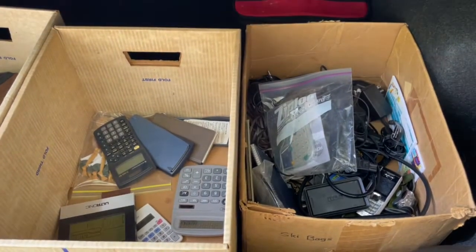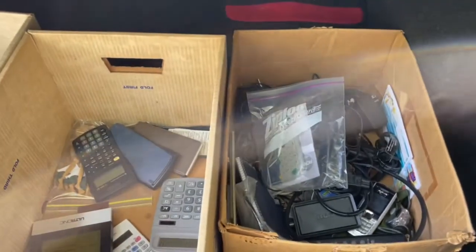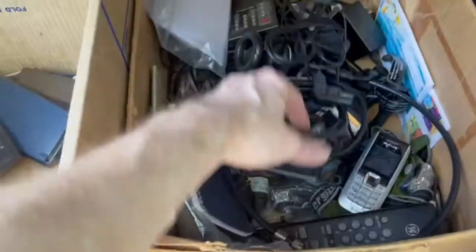It's Saturday morning and we just stopped at our first estate sale today. Kind of rainy here in Austin, so we skipped the garage sales. But each one of these boxes was $1 for everything that's in there, so we haven't even gone through. So look at all this stuff.